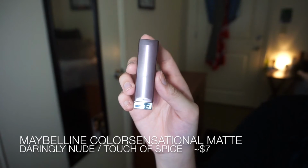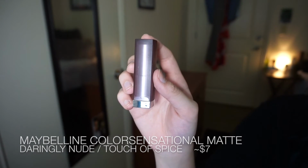Next are the Maybelline matte lipsticks. I feel like these are probably tied with the NYX ones to be my favorite lipstick formula. They glide on the lips really well. They can pick up a little bit of the dead skin, but not little pieces. If you really need to exfoliate and you haven't, definitely do a little something before you apply these. They have a really great shade range. I want to pick up so many more of them, but I just have to contain myself.